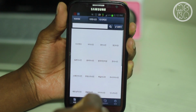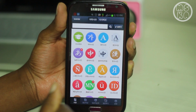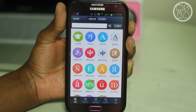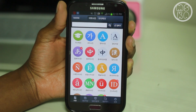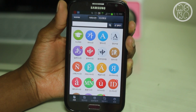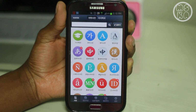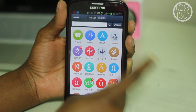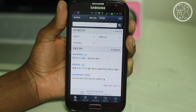The next app I have is this Naver app, and Naver is like the Korean Google. Koreans use that for searching anything on the web, but this is the dictionary app, and I really recommend this because sometimes I'm just looking up words I'm curious about in Korean. I'll just go into it and show you. It gives you the word and it gives you an example sentence of the word you're looking for.